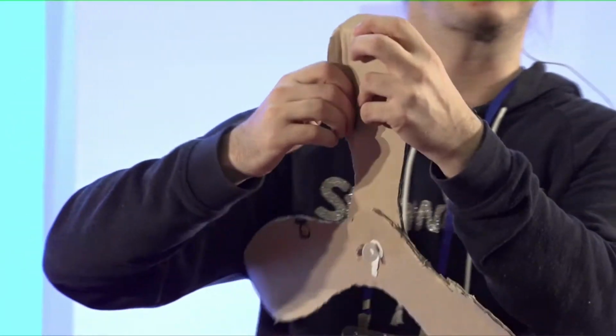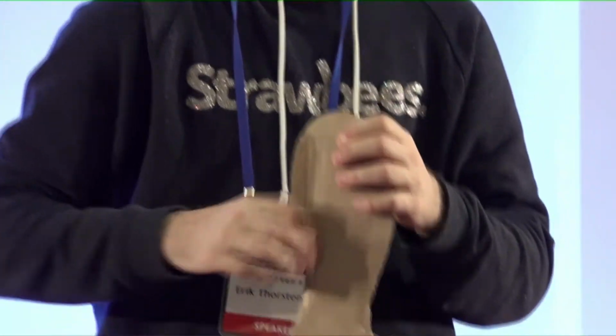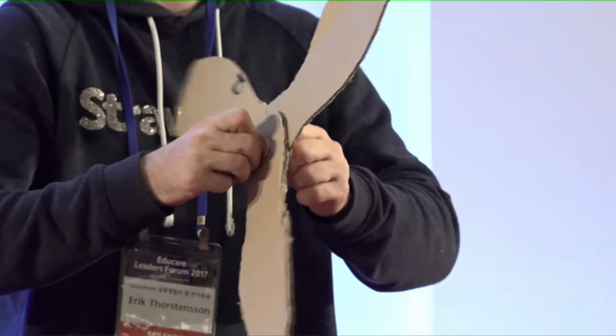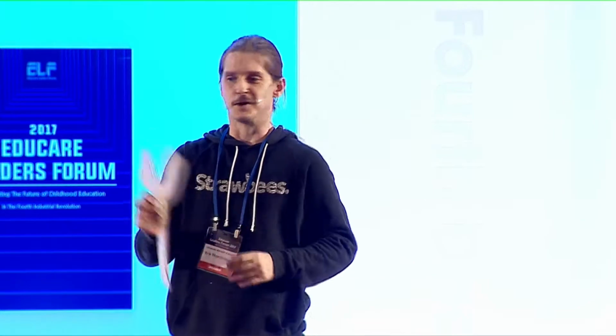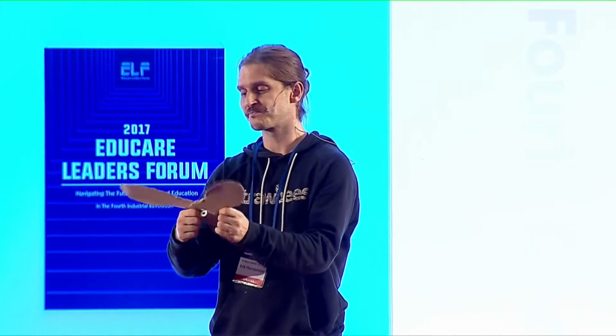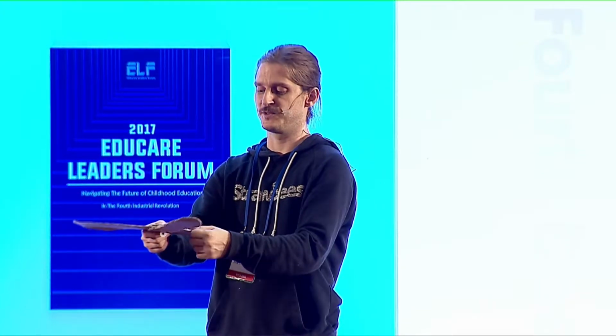So when we do projects like this, we can actually talk about aerodynamics, which is one of the most advanced fields of science and the things we know least about, because it's really tricky with the very turbulent fluid dynamics. As my colleague knows, this is much heavier cardboard than we usually use. So this is it. I'm just tweaking it. Okay, are you ready? Let's test it.